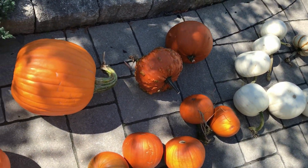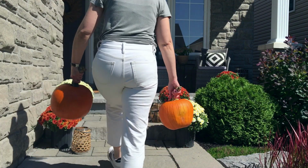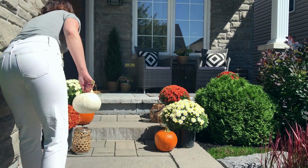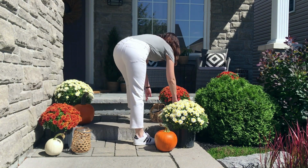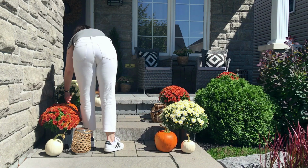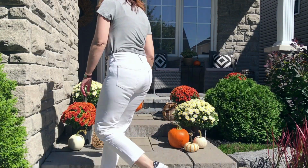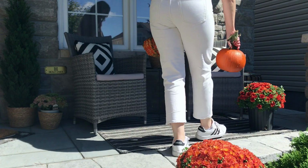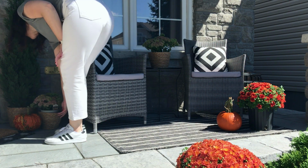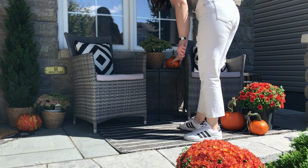So the first thing I do is I grab the largest pumpkins and I add them to the mums that don't have lanterns next to them. And this is followed by the addition of the smaller pumpkins to each one of the mums on the steps. And I'm making sure that all of the orange and the white pumpkins are spread out to create cohesion. And I'm repeating the process here on our porch by adding a pumpkin next to the mums, next to any plants, just so I can create a little vignette.